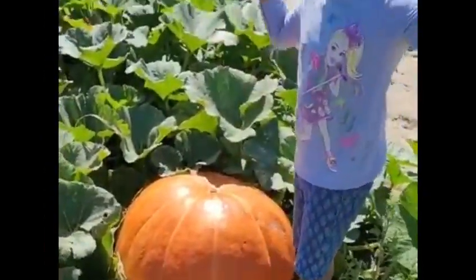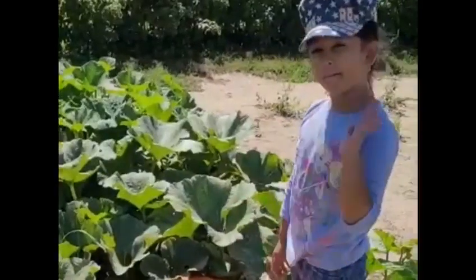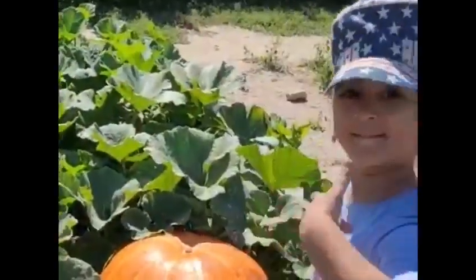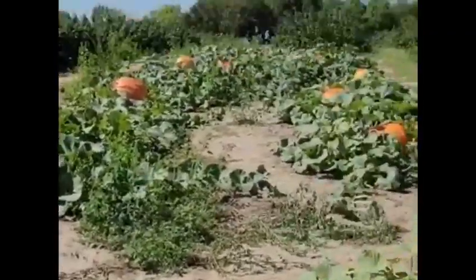Guys, look. This is a big pumpkin garden. And look, I found a ginormous pumpkin in the pumpkin garden. See? Wow. See? So cool. Yeah. Look at the view. I'm able to sit on them. See?